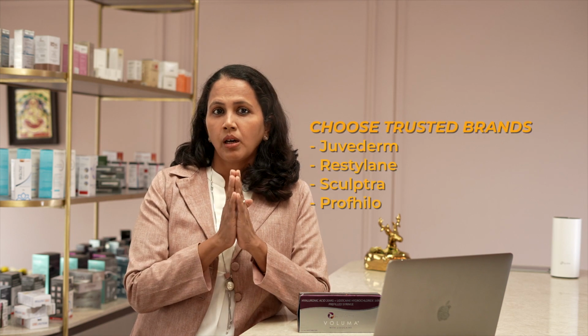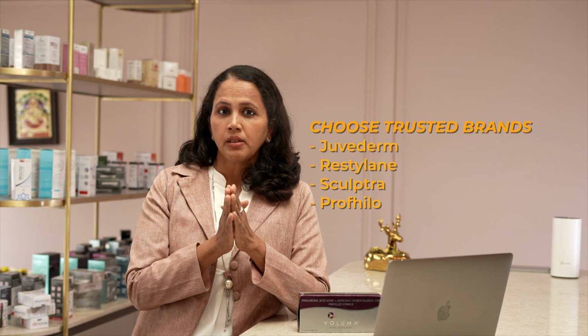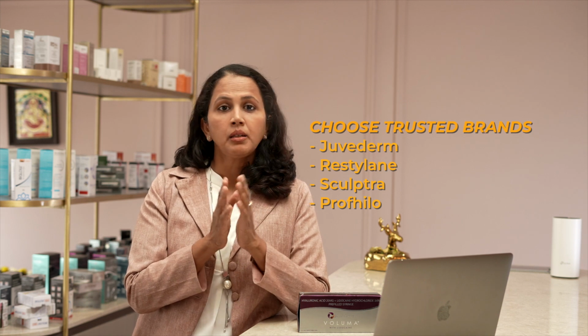So once the volume or the ml is decided, next comes the product you are choosing. Remember that you are injecting it inside your body, so don't ever compromise on the quality of the products. So some of the good approved brands are Juvederm, Restylane, Sculptra and Profilo.